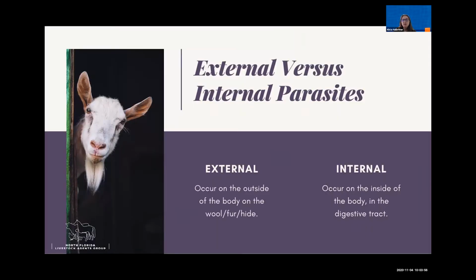So there are two types of parasites: external parasites and internal parasites. External parasites are located on the outside of the body, on the wool, fur, or hide. These can be insects that actually live on the animal or just are bothersome, like flies and whatnot. Internal parasites actually occur inside of the body, generally in the digestive tract. Some of them can get into the bloodstream, but that's a little different. But generally, when we're thinking of parasites, we have the ones outside we need to treat and the ones inside.